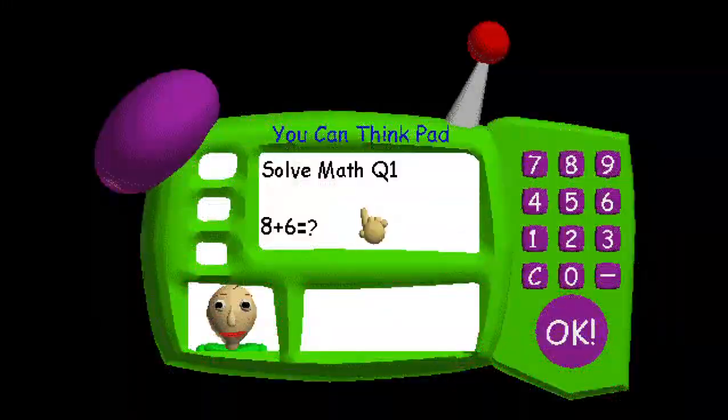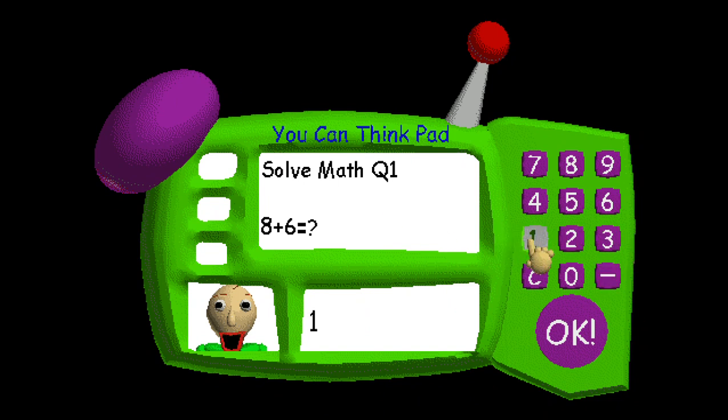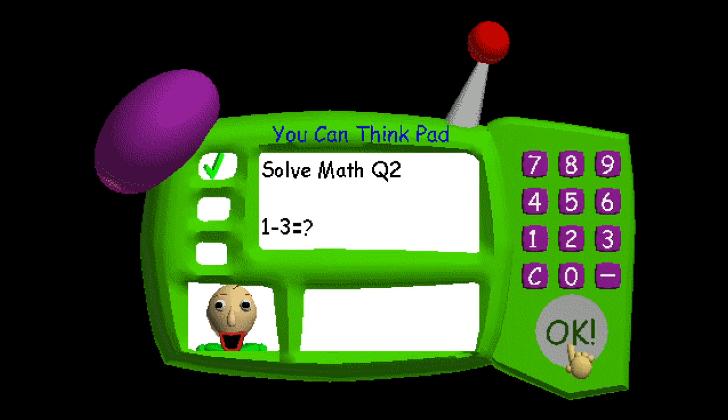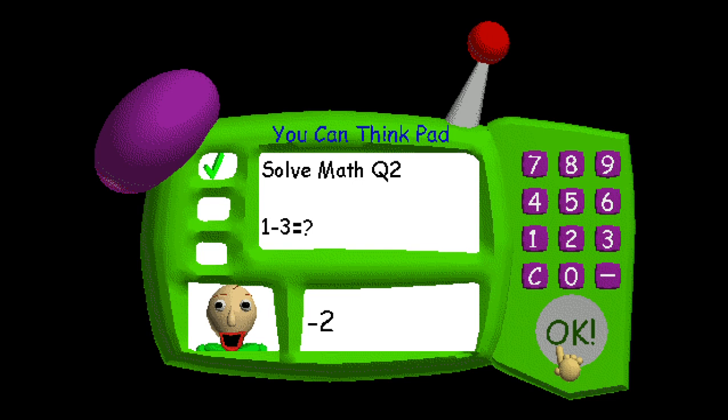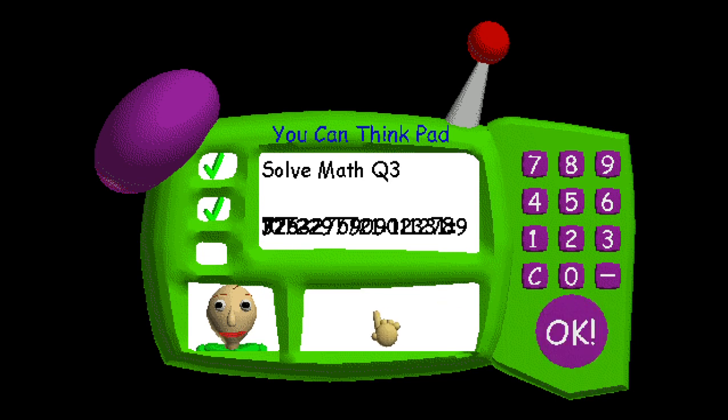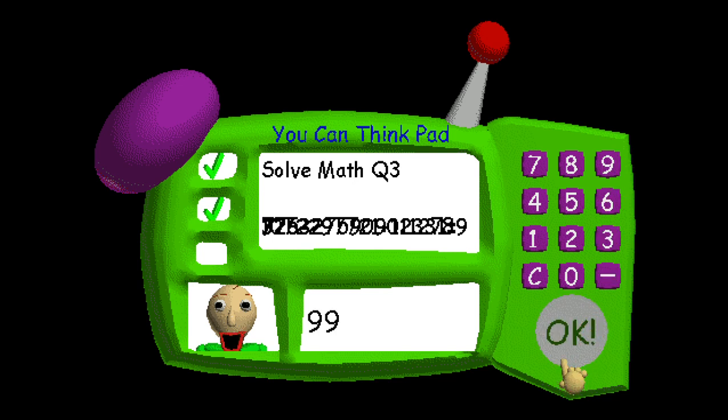Problem 1. 8 + 6 = Good one. Problem 2. 1 - 3 = Great job! That's right! Problem 3.